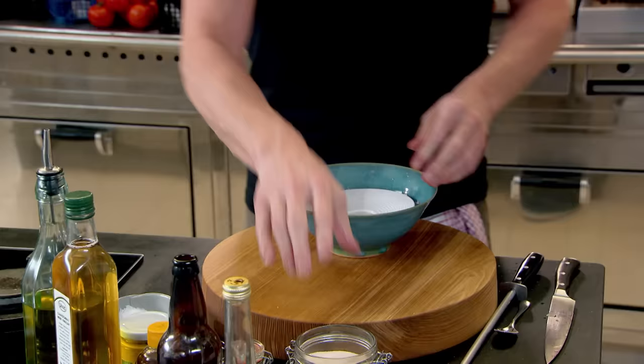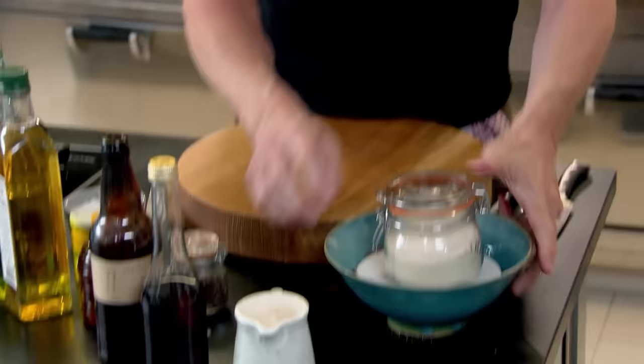To speed up the pickling process, use a weight to put pressure on the onions. As the weight presses down on the onions, the clove, the salt, the sugar, the vinegar work their magic, and it comes out with a really nice, light, fragrant pickle.